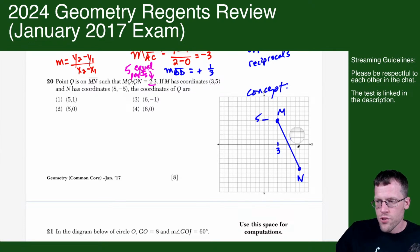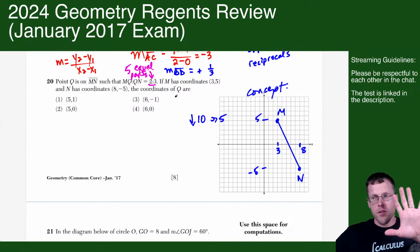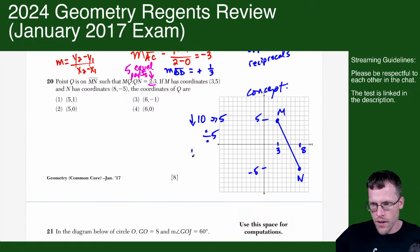What you'll do is you'll say, all right, rise over run. So to get from M to N, we're going down 10. And to get over, we're going from 3 to 8. We're going over 5. See, I could count 1, 2, 3, 4, 5, 6, 7, 8, 9, 10. And I'm going over 1, 2, 3, 4, 5. So if I'm doing 5 equal parts, I'm going to divide this by 5. 10 divided by 5 is 2. And 5 divided by 5 is 1.